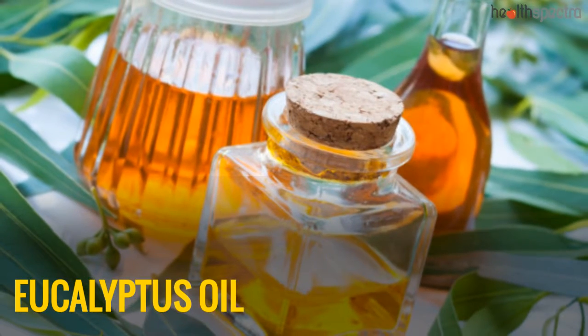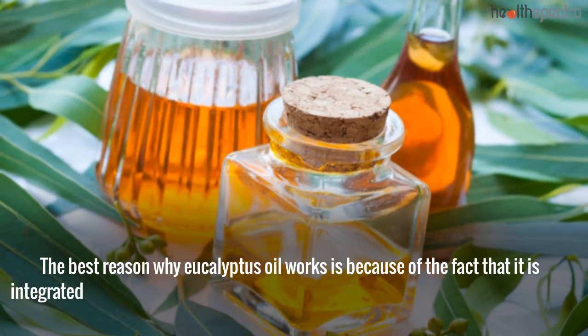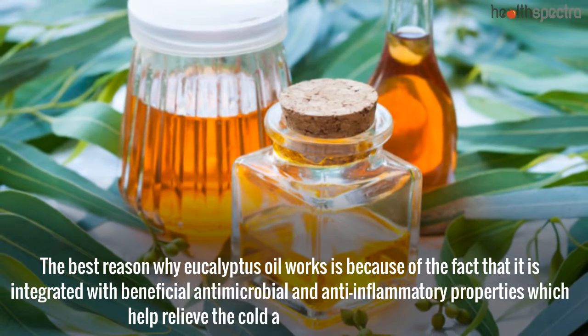Eucalyptus oil. The best reason why eucalyptus oil works is that it contains beneficial antimicrobial and anti-inflammatory properties, which help relieve the cold and cough to regain taste.